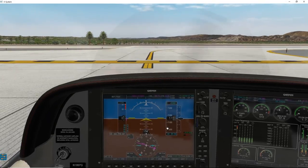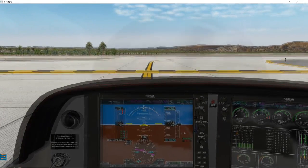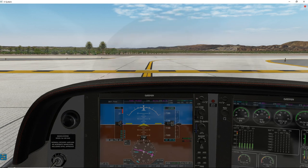All right. Confirm runway 24. November 116 Bravo holding short runway 24. 116 Bravo, San Bernardino Tower, runway 24 clear for takeoff, wind 250. 24 clear for takeoff, November 116 Bravo.